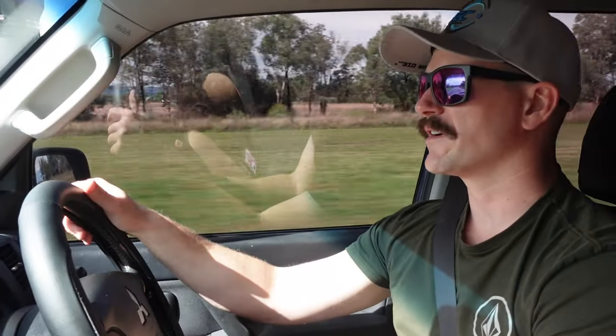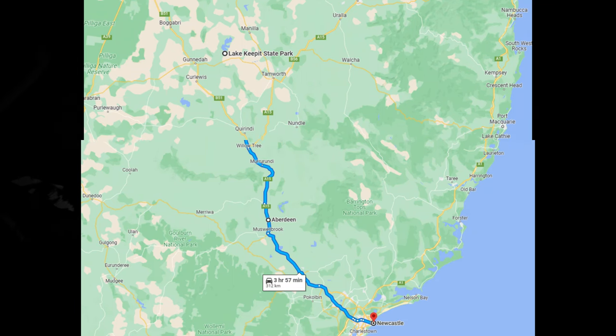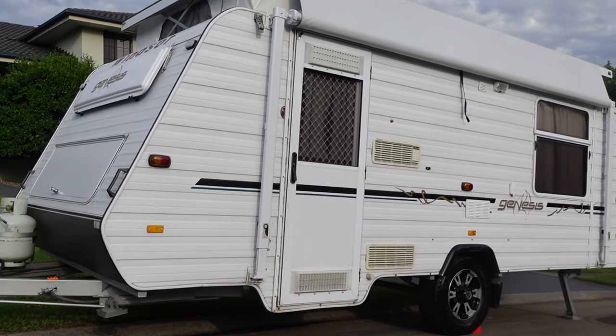G'day guys, we are on our family holiday, headed up the New England Highway to a place called Lake Keepit. Now Lake Keepit is our usual family haunt for Easter, and it's been a rainy trip so far, but the van is actually all tubbed up on the back and the car's filthy because I ran out of time to clean it, but so be it, we'll make the most of it. Hopefully the weather turns it on for us, but yeah, it's a beautiful spot and we want to take you there and show you.